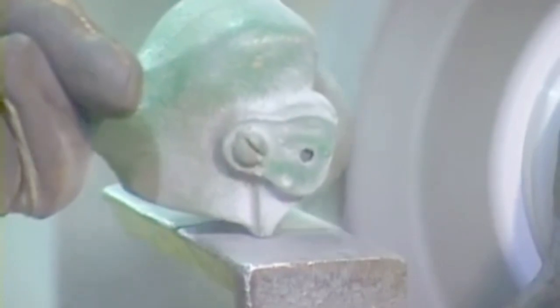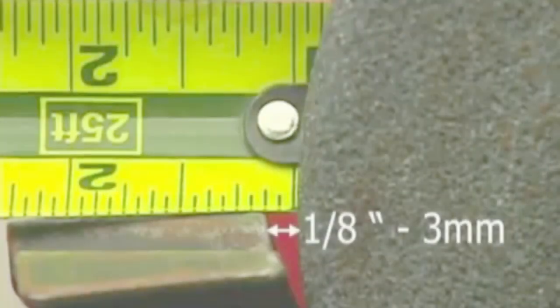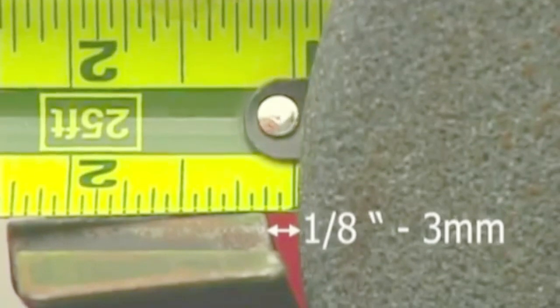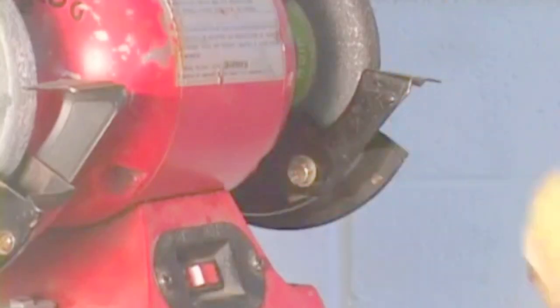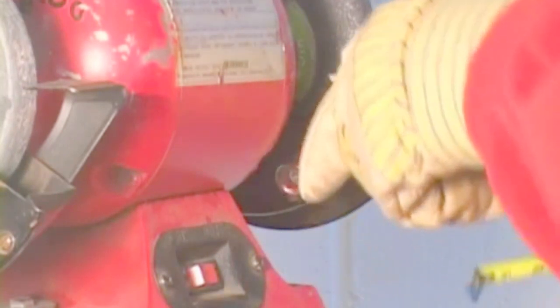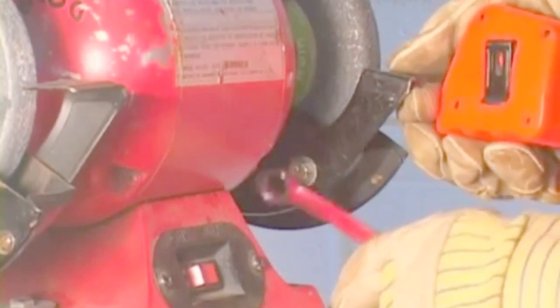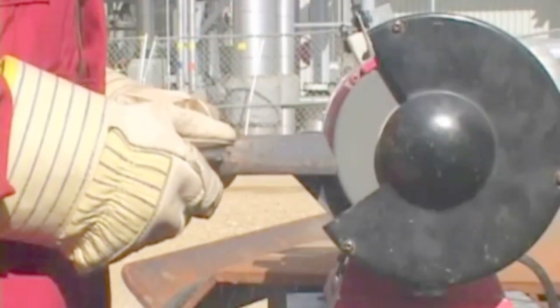Before using any bench grinder, adjust the tool rest to not more than 1/8 of an inch from the face of the grinding wheel. This prevents the part that is being ground from getting caught in the wheel and coming out toward the operator at a high rate of speed and causing serious injuries. Turn on the bench grinder until it is at full RPMs and slowly feed the part in until it contacts the wheel. Hold the part firmly and keep it in contact with the rest at all times.